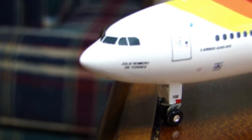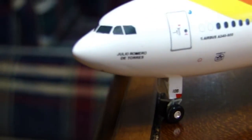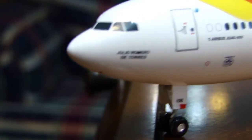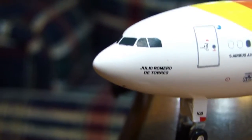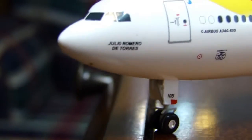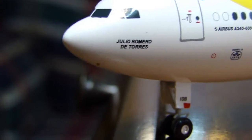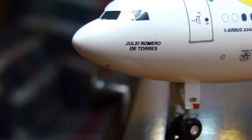You have the cockpit windows. I like the nose design on the Airbus aircraft. It kind of looks like a dolphin nose. I don't really know why it kind of does. Hogan does a good job of getting the noses right, usually. This one is off a tiny bit, but it's not noticeable enough to really seem like it's not an Airbus. So anyway, the name of the aircraft, Julio Romero de Torres.